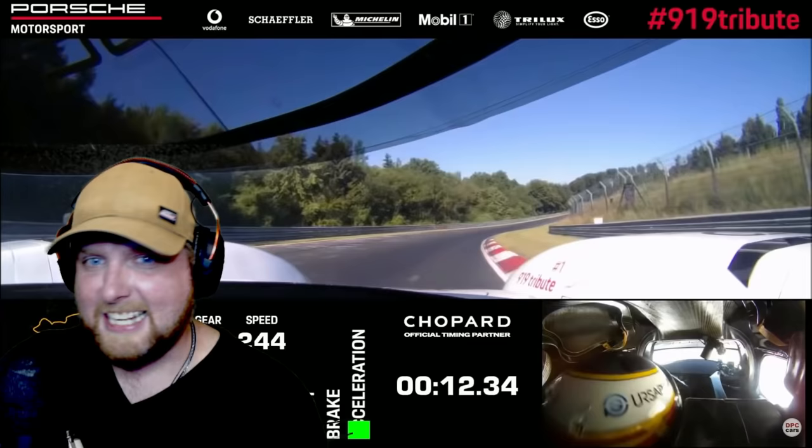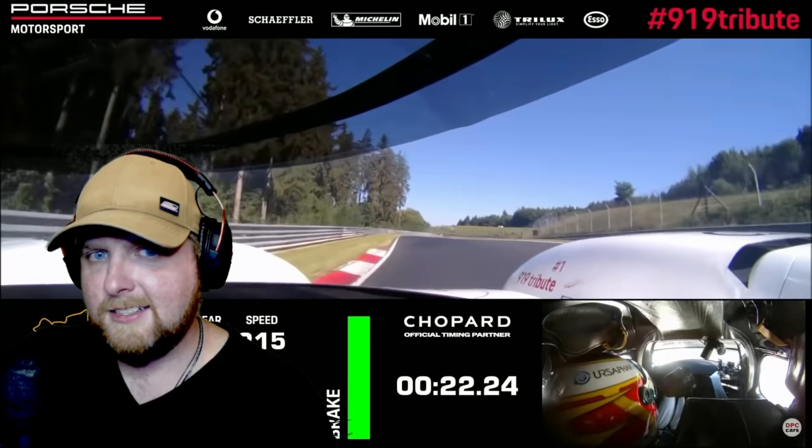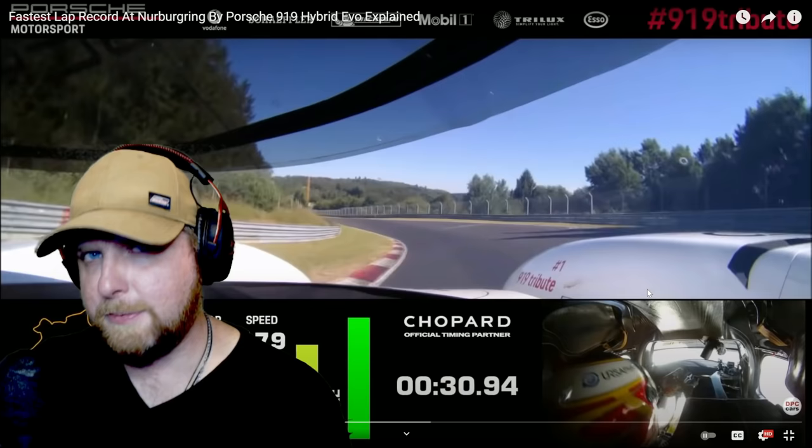That thing is ridiculously fast. How the hell is it that fast? This is almost like a Formula One car. This might be a stupid question because I don't know. Could this be faster than a Formula One car? And it's not even open wheel.